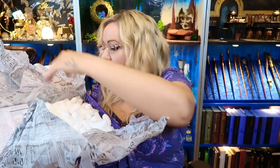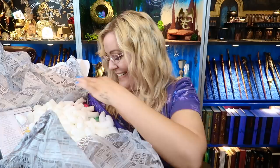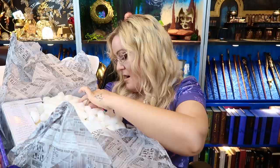Right, so this is always the tricky part. I can see some yummy stuff. What is that? Okay, we've got some Honeydukes. Is that fudge? Is that white chocolate covered honeycomb? Oh my God, are you serious? Right, well, I'm going to eat it before I put it on my Honeydukes shelves.